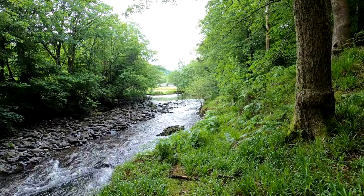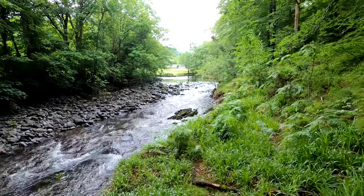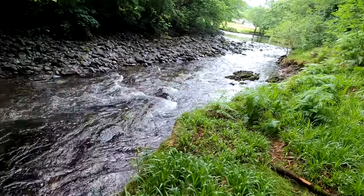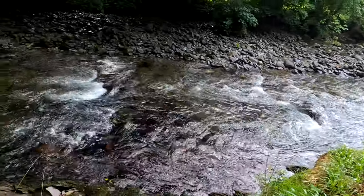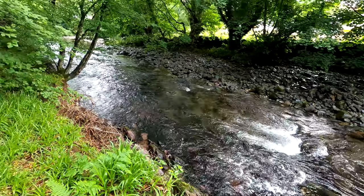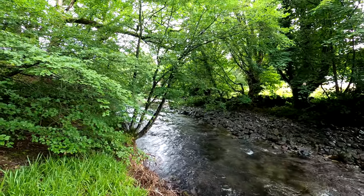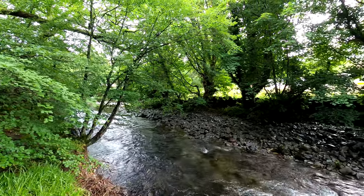Just up to the point where we're going to have to cross over some main roads, so we'll leave the river for a little bit. A beautiful glimpse of it here. You can see why it's known for salmon.